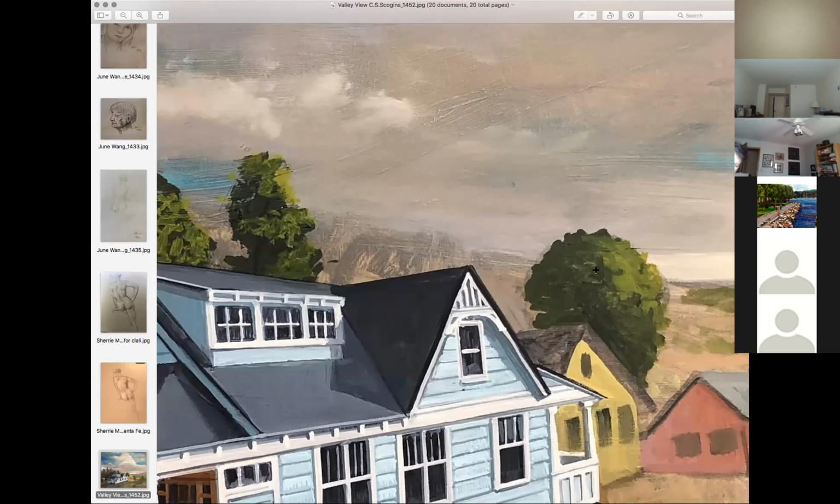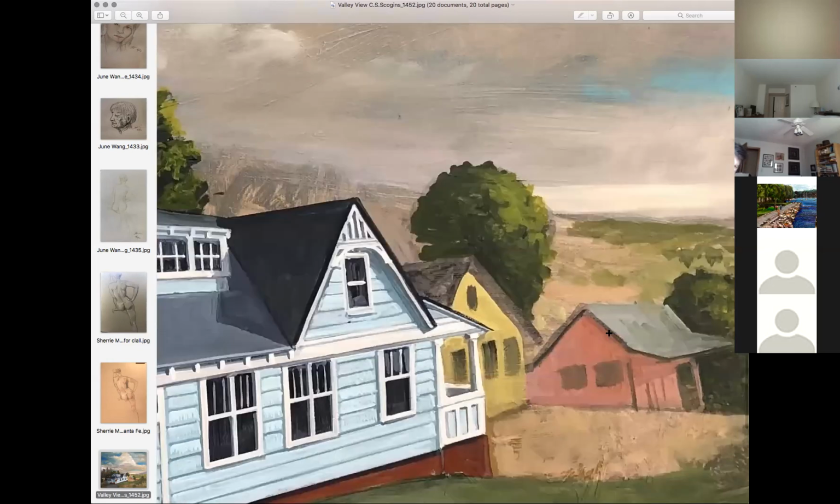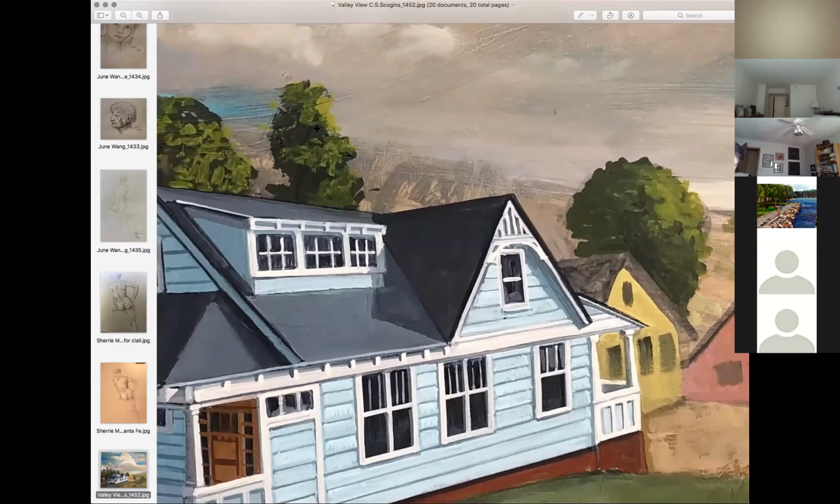Again, to make that really feel like it's got some volume and that it's round, moving in a kind of cylindrical way. Does that make any sense? Yes, that's beautiful. You see the next tree, the light is shining on that tree on the right.